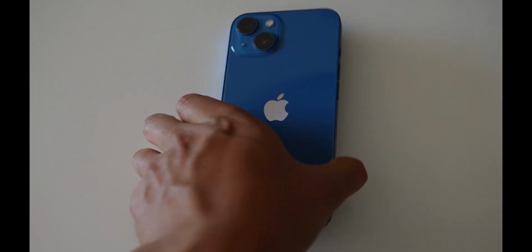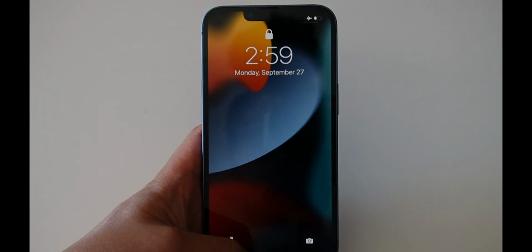The battery life on the 12 was already pretty incredible, so it's good to hear that it's even better on the 13. Now, all that being said, the reason why I picked this one up is because I think this is the best phone for 90% of people out there. It's that right balance between features and budget.